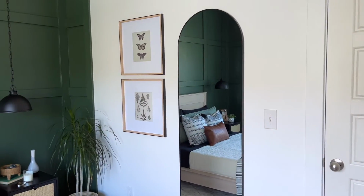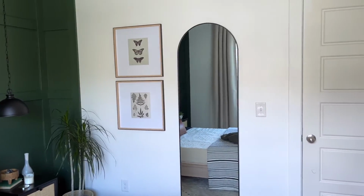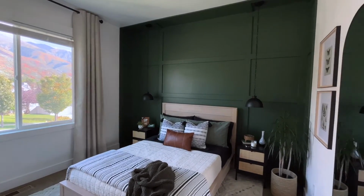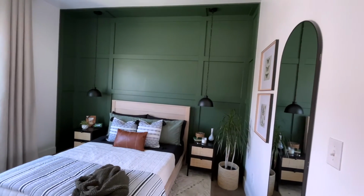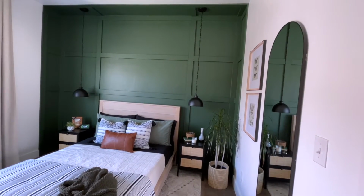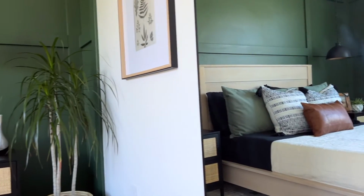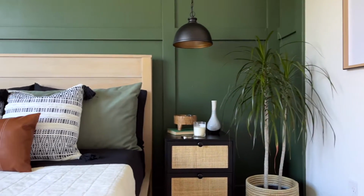We love to use mirrors to reflect light and create depth and dimension in a space, which is important in a room that doesn't get a lot of natural lighting all day. This room faces east, so it gets a lot of great morning light, but midday to night, this mirror is really going to help reflect all light, which gives the illusion of a larger room.